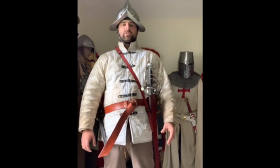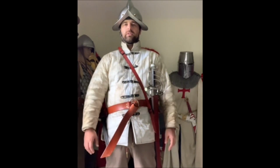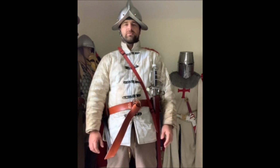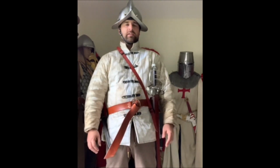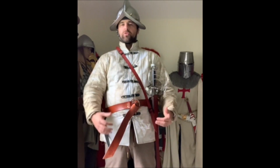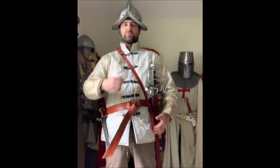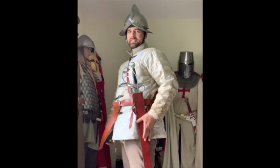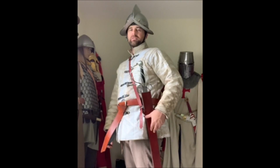One last feature as far as the accoutrements are concerned is to take a look at some of the leather aspects of what the conquistadors would wear. So as far as leather armor, conquistadors aren't going to wear a lot of primary leather armor. It might be worn underneath, as for example an arming doublet might be, but for the most part they're going to have some other features. One of them is of course the baldric. So they're going to have a baldric of some sort that's going to suspend the sword. The sword is going to sit in what's known as a scabbard. Usually made of leather. It can have a wood core, but usually there's leather on the outside of it.